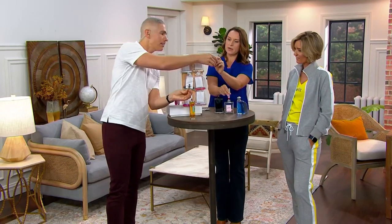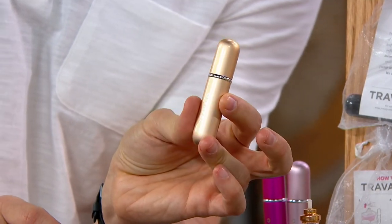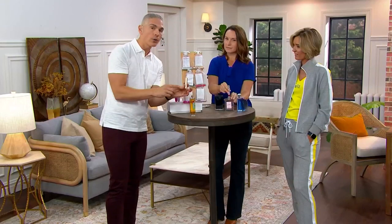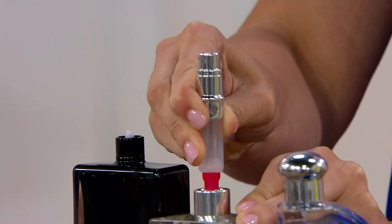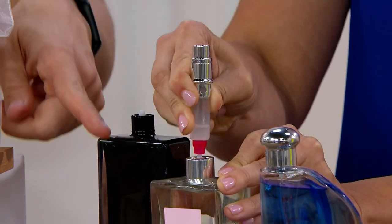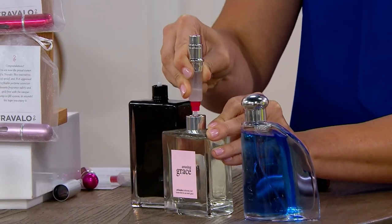And you can take this with you. It's not going to leak in your purse, in your clutch, in your pocket, in your jacket pocket if it's a guy. It's not going to explode in your carry-on on the plane. It's not going to break because it's in a metal container. You don't have to worry about glass breaking or anything like that with this. And you now have your expensive, great fragrance that's your signature scent with you wherever you go.